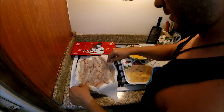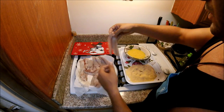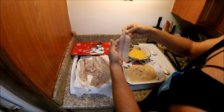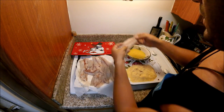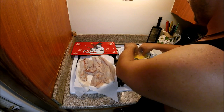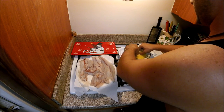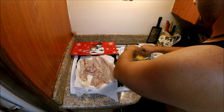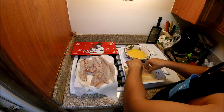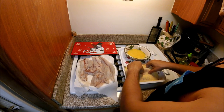All right, guys. So here we have all the fillets. And I dried off the fillets real good, because I don't want them to have too much moisture. I want them to suck in all the moisture from this egg wash. Give it a couple rolls. Dump it right in there. Give it a couple spins right there.